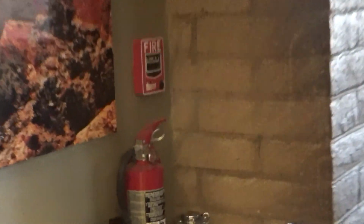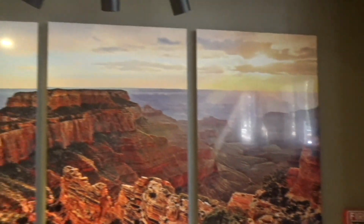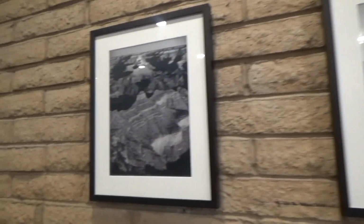We've got another Gamewell fire alarm pull station, as well as a nice picture of the Grand Canyon. There are quite a lot of those around this place. And here are your restrooms. For the women's, you walk straight up, and for the men's you just turn right before going in. And here are some more pictures. These ones are in black and white.